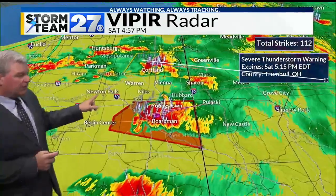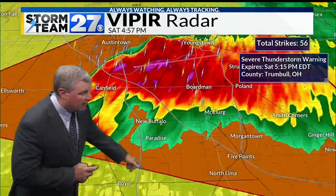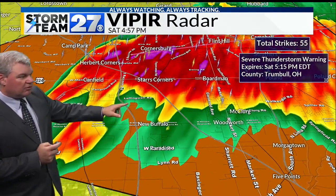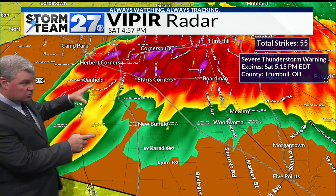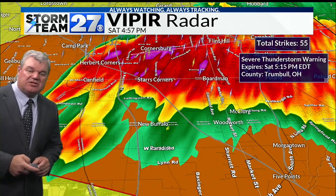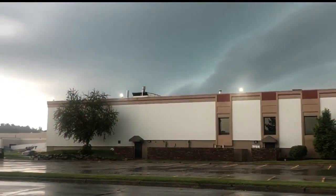All right, so what we're going to do is, again, we're concerned about now moving into southwestern Boardman Township. We'll go off and look at some of these roads. That's Paradise Road, New Buffalo, Leffingwell. This is right over top of to the south of Canfield. That would be the tornadic portion of this. We just talked with Stan Boney a few minutes ago. He was in Boardman. Let's get an update from Stan to see what he's seeing now as the storm moves in. Stan? All right. Hi, Paul.